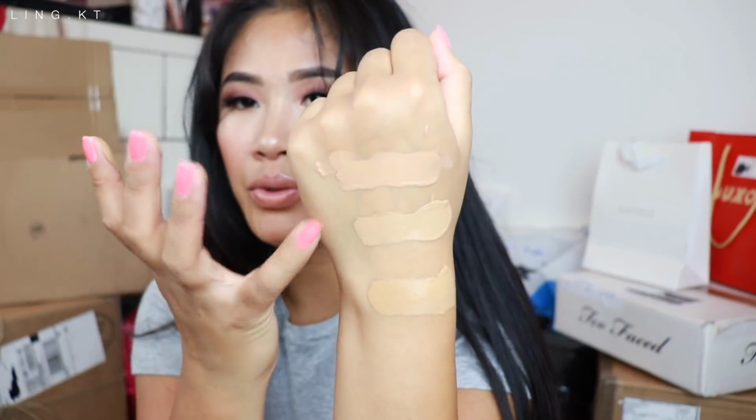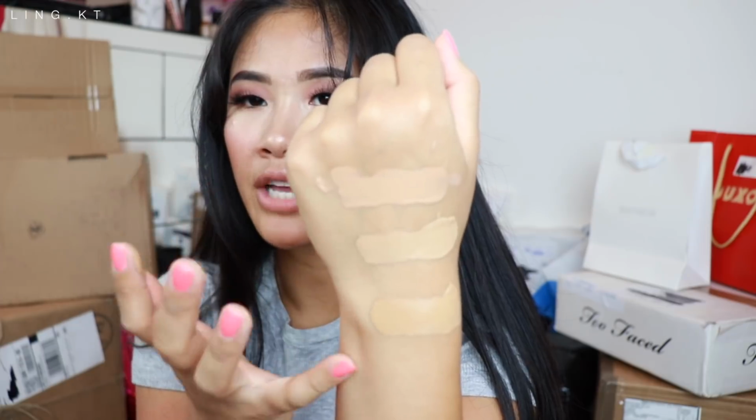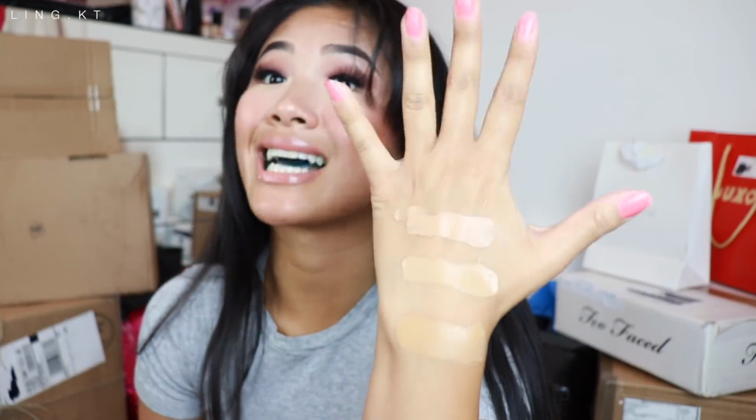I think I'm in the middle one, but I might need to mix the middle one and the bottom one just to see if I can get the exact shade. There is a slight fragrance, even though it says it's fragrance free, but I can't describe the smell. I think that's just the smell of foundation in general.